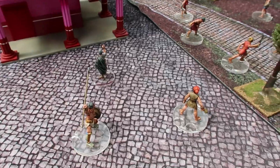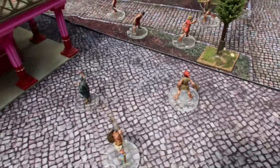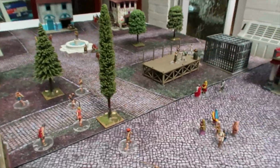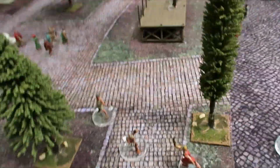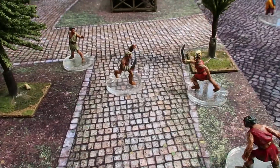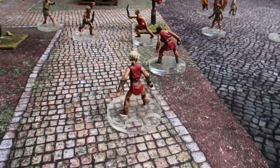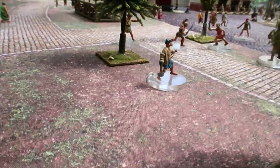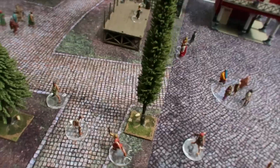Look at that. It looks like there's two rival gangs having a bit of a barney out of the way of prying eyes. So what we've got going on here, looks like the ringleaders are about to go at it with all their hangers-on looking for an opportunity to jump in and cause chaos. So a bit of lawlessness going on over there.